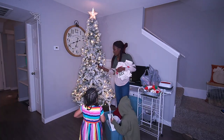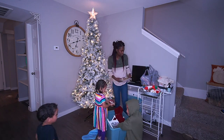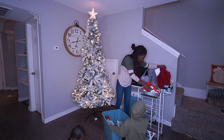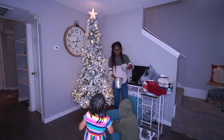We got a new tree 2 years ago from Walmart during Black Friday, and I was so happy because I've always wanted a flock tree and we were able to snag this for less than $200. You guys haven't seen it because we didn't share Christmas last year, and then the year we got it, it was during Christmas time and we already had a tree up.